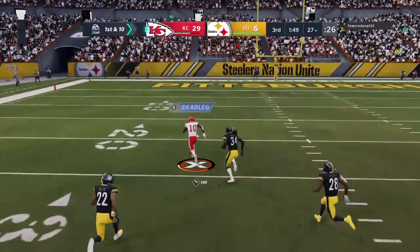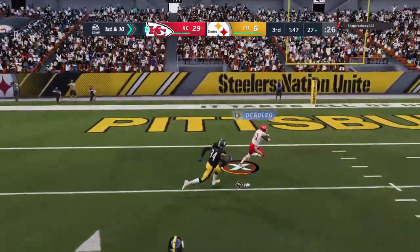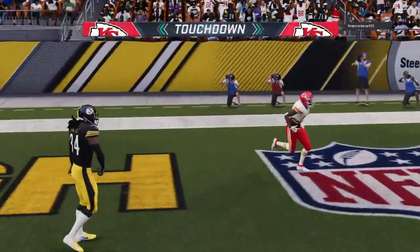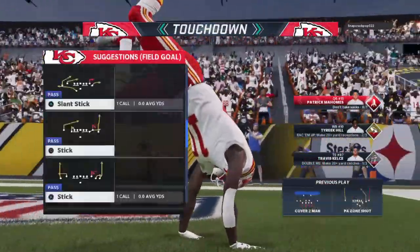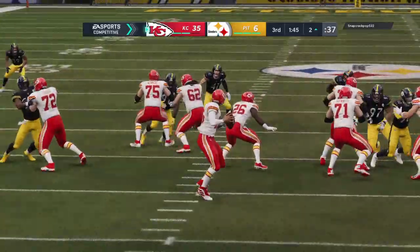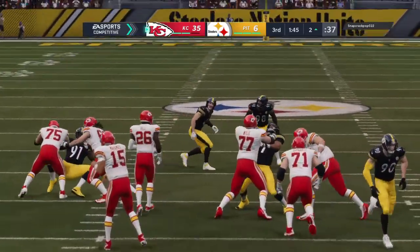Oh, this is taken in. It's complete. There he goes left side. And he will take it on in for a Chiefs touchdown. Tyreek Hill, 73 yards. And this offense continues to pour it on.